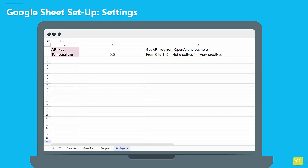We have a Google Sheet here with 4 different worksheets: detector, question, sample, and settings. Here are the settings. In row 1, you would place the API key that you obtained from OpenAI. In row 2, we have the temperature setting. Temperature refers to a parameter that controls the degree of randomness or creativity in the model's output.